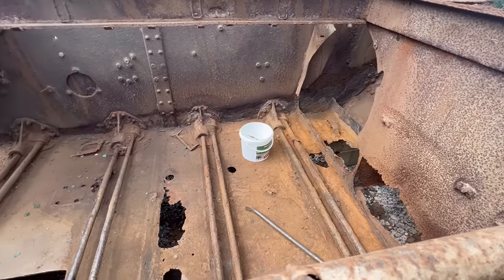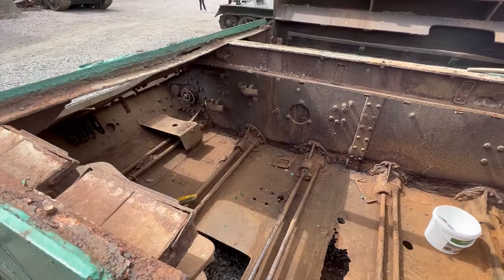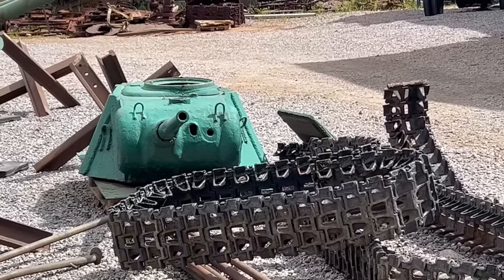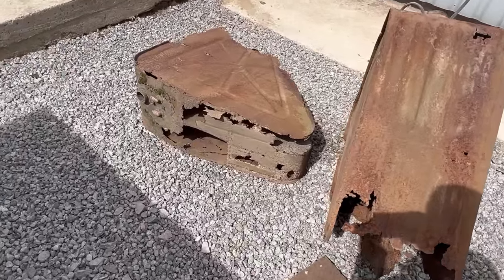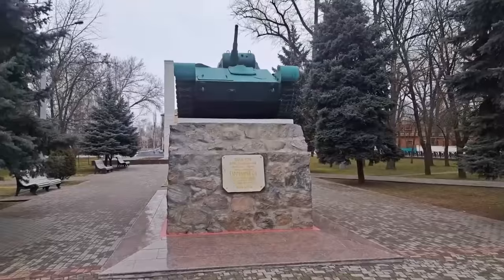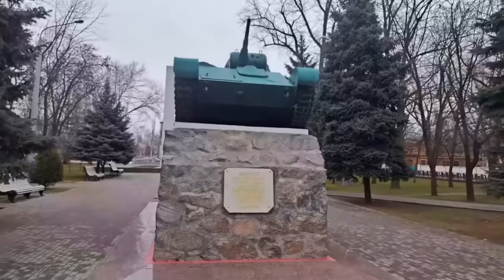The tank is being restored by specialists from the Russian Military Historical Society, from the Kalabanov Museum of the Battle of Leningrad. These experts are very experienced. They have already restored more than 50 units of military equipment that were used in the Battle of Leningrad during World War II. After the restoration, the tank will be brought back to its original place.